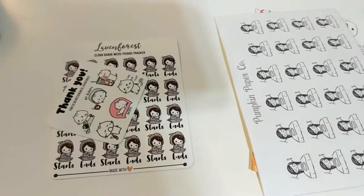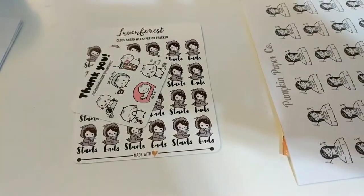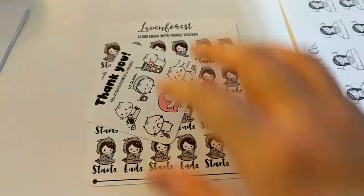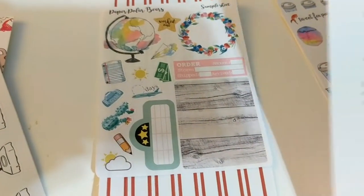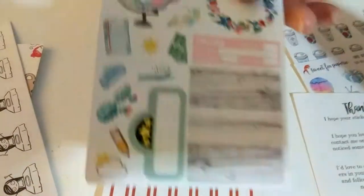Today I received 4 packages, and in them were the stickers that I ordered from Etsy, from different sticker shops. So this one was from Laven Forest. This small square here is a sample sticker, and I ordered this one. And then the second one is by Pumpkin Paper Co. It's a sticker about eating out. So this one is by Paper Pola Bears. And this front over here is a sample sticker set page.